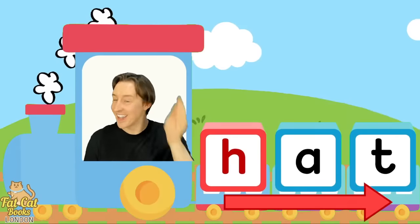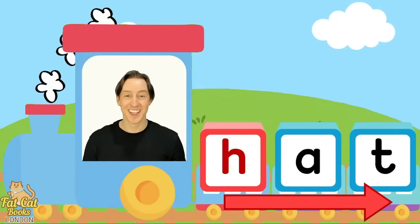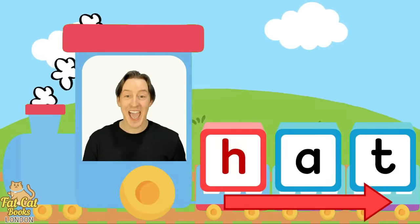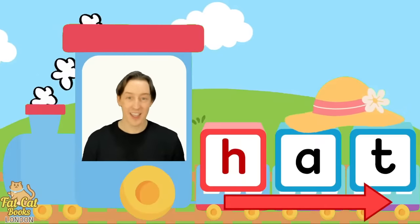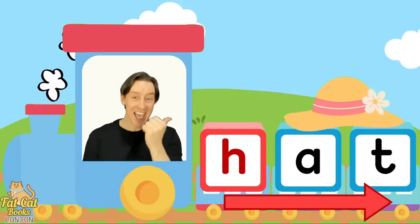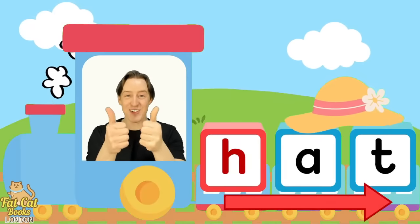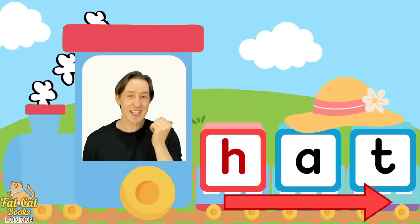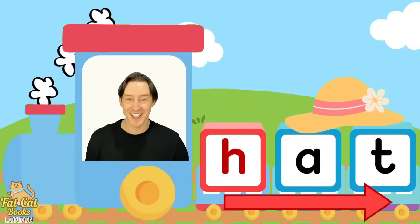Excellent! Now let's read it again, but very fast. Hat. Great job! This is the word hat. What's that? That is a hat. Can you say that? Very good. Now let me go find some more words that end with A-T.